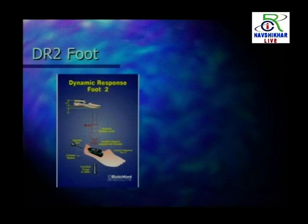Here is the internal construction and design of the dynamic response foot 2. In some designs, we can see this, it is called a C-keel, or Dahlen keel, and the shape is like a C. We can assume that when the patient strikes his heel, then the heel cushion is compressed, and then in the latter phase of his gait cycle, the energy is returned. So the walking becomes very easy.